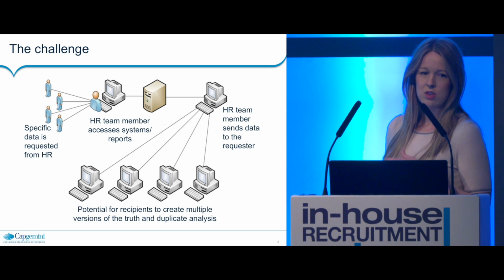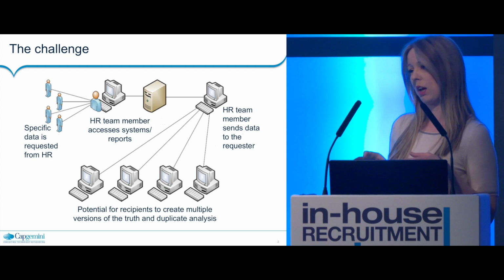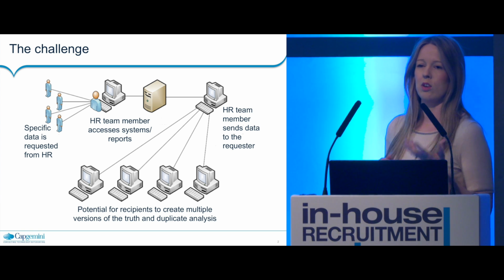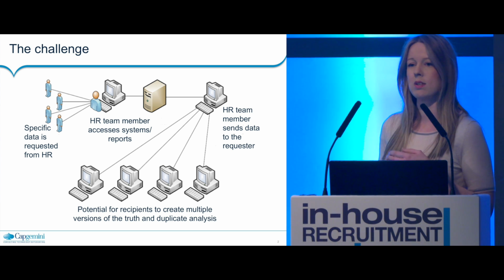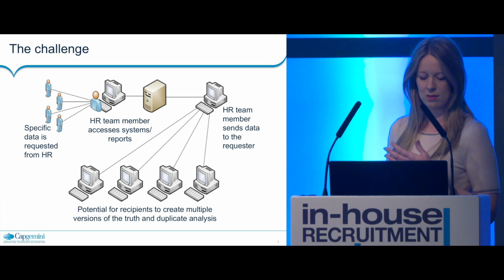There was also disjointed language in terms of how different parts of our UK business talked about people concepts. So even things like cost of recruitment or top talent, each team would have different definitions of what that actually means to them. So it was quite hard to give a UK view of what we were even talking about.